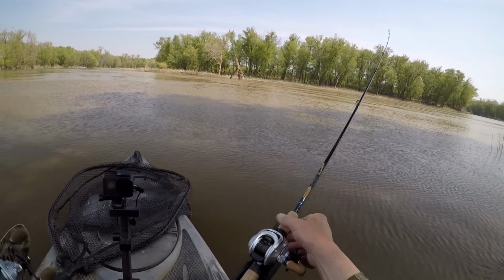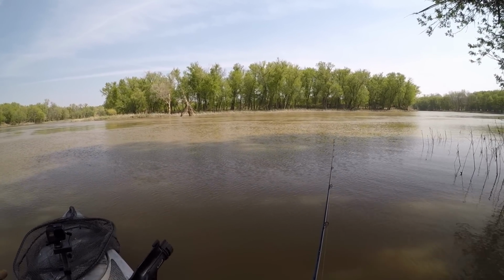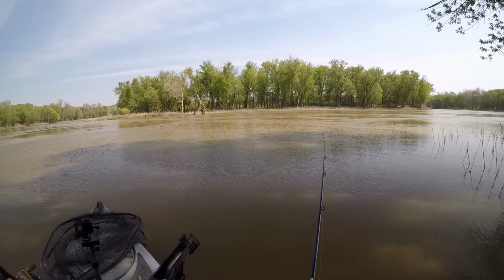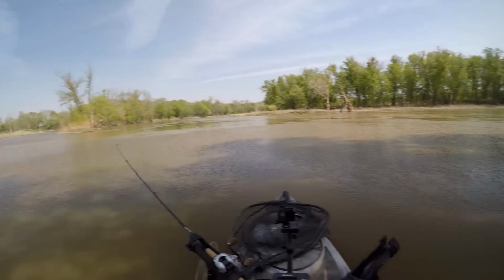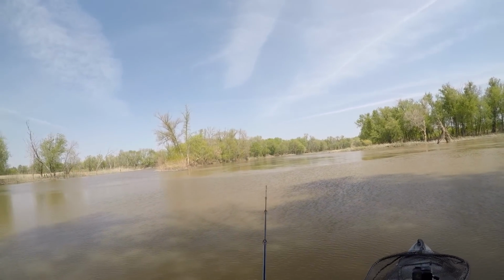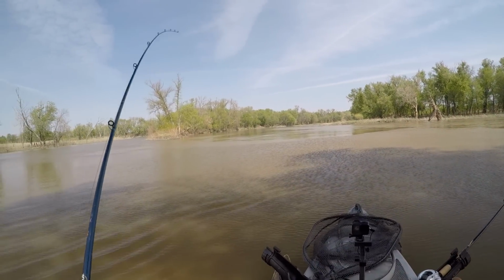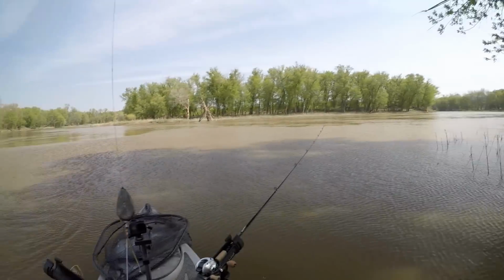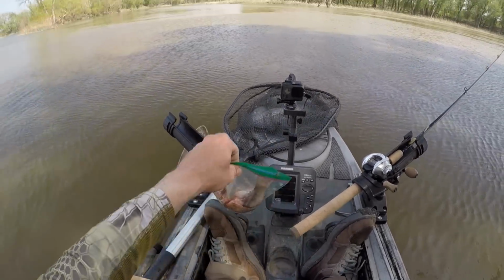Oh, that was definitely a bite. He's still down there chewing on it. I think there's somebody down there. Just waiting for him to run with it. Oh, I had one there. Let's see if he took my bait. I think he did. Yes. Well, shoot. I don't like losing a piece of bait without catching a fish when I've got limited bait.